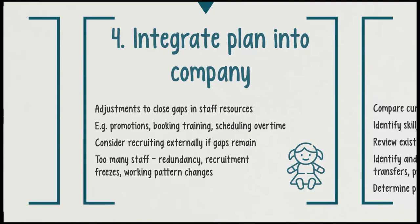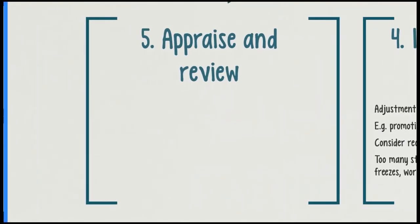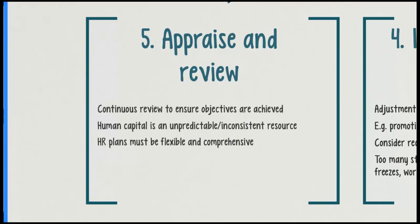And then we move on to our 5th stage, which is appraise and review. So this is looking at the effectiveness of the plan. And this should be done continuously to make sure the company's objectives are always being achieved. As human capital is perhaps the most inconsistent and unpredictable resource, it's vital for HR plans to be flexible and comprehensive. So Joe needs to revisit the plan throughout the next year to make sure that staffing levels have been met and that all training needs have been catered for.